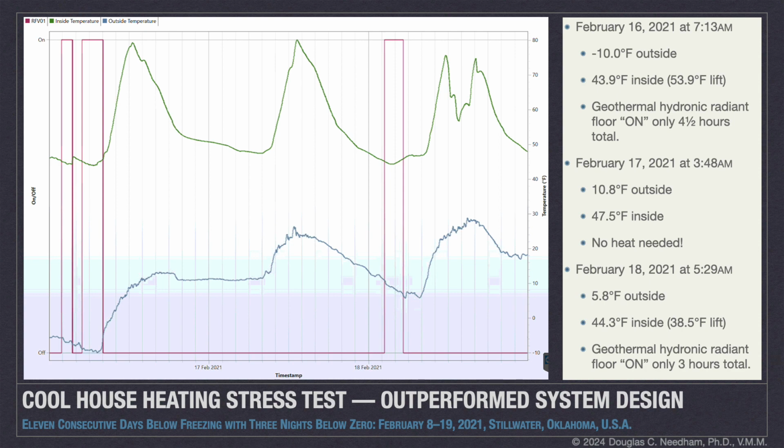18th, 5.8 outside, 44 inside. Hydronic radiant floor was only on 3 hours total.